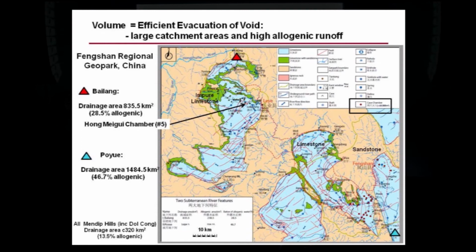So what conditions give us effective evacuation? This is in China. It's the Fengshan Regional Geopark. It's got some of the big chambers we've measured, Hongmeigui here, number 5. You see the area of limestone and the surrounding clastic rocks. It's a very big catchment area. Where's the number for the catchment area up there? 835 square kilometres. 30% of it's allogenic or so. So it's aggressive water that hasn't seen limestone that's coming in and dissolving.